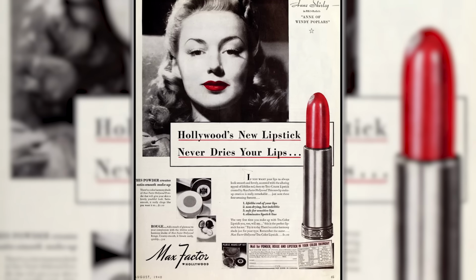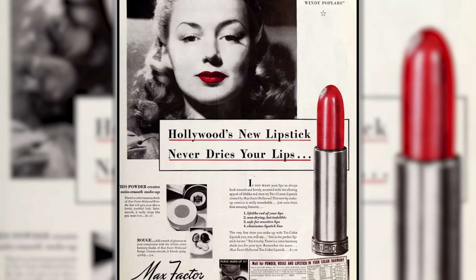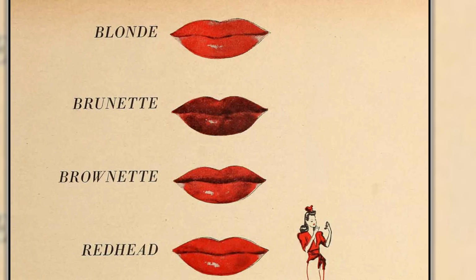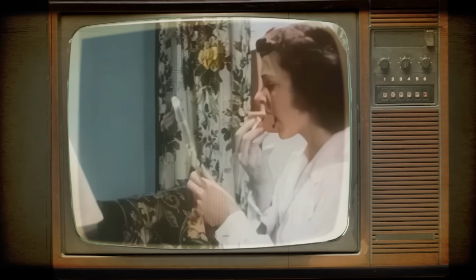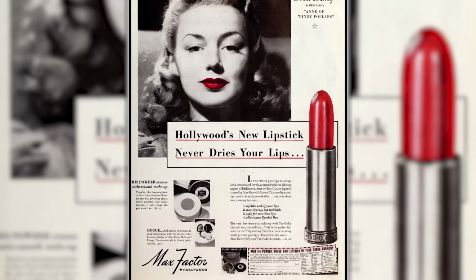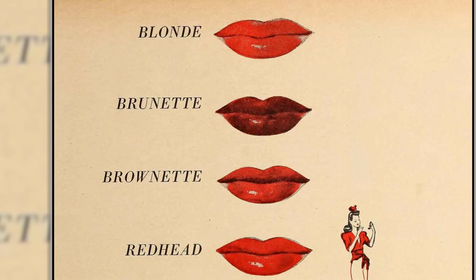And the creativity didn't stop at the eyes. Red lipstick was perhaps the most iconic beauty product of the 40s, symbolizing strength, resilience, and femininity. During the war, lipstick was more than just makeup, it was a morale booster, a way for women to assert their confidence and independence. However, when store-bought lipstick was hard to find, women turned to homemade alternatives.